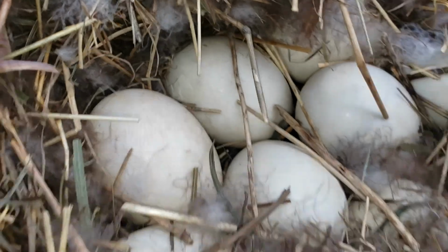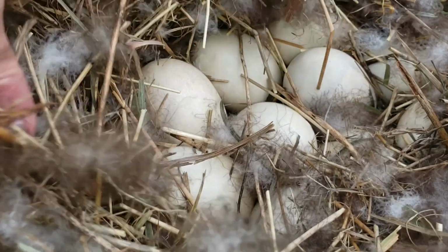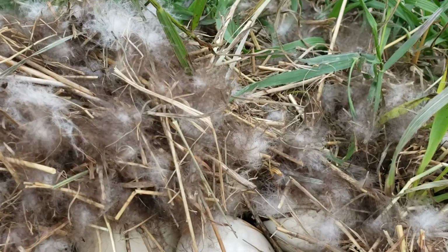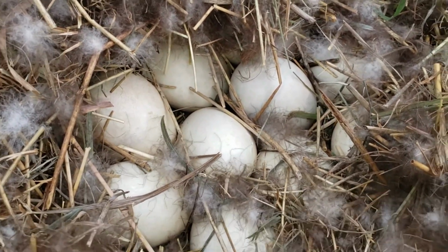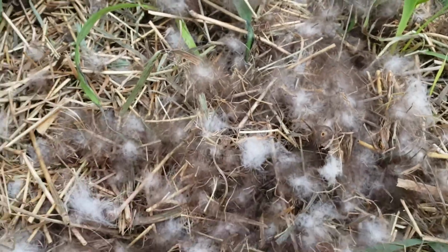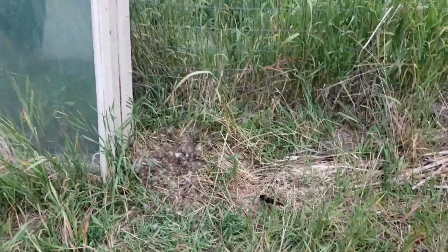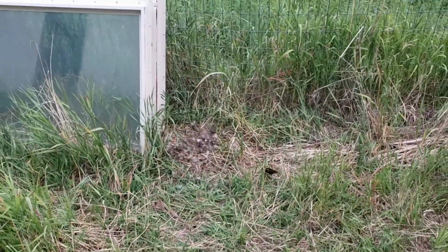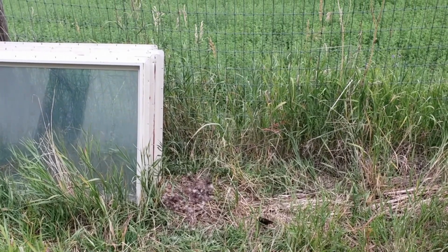So we're getting close. We probably need to check this pretty often now. That's exciting. We might have some baby ducks soon. So that's what her nest looks like when she's off of it. I'm going to just cover it back up for her with her feathers, and it kind of blends in. That's how her nest looks when she's not on it. So she's done a good job. She's been a good mama. It shouldn't be too long now.